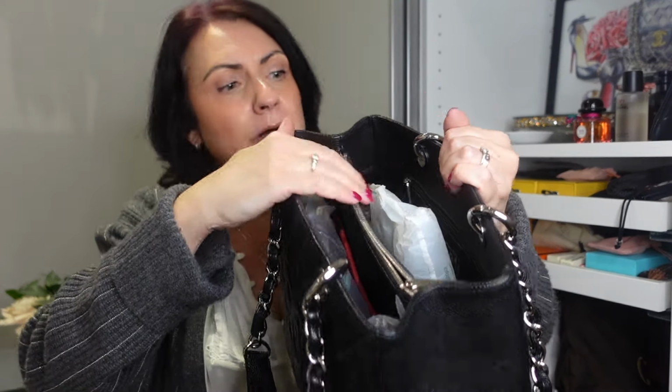It has a zipped compartment in the middle, it's got a zipped pocket, and it's got these big sort of shoulder straps. It's not the greatest for holding on your shoulder. It does slip off your shoulder. Just about keep it on with my cardigan. If I had a big coat on, it would be slipping off my shoulder, especially if I got a lot in it, because it does get heavy.